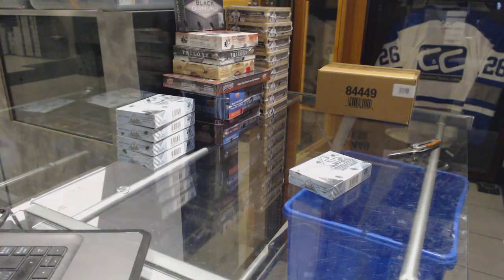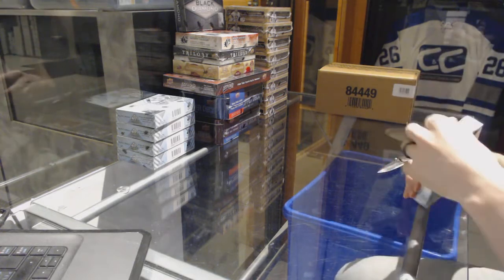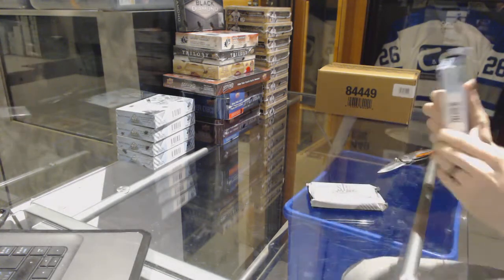Go. CNC group break number 7045, 16, 17, Upper Deck SPx News. Five box half case break. So good luck, everyone.